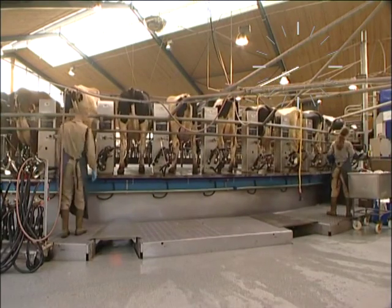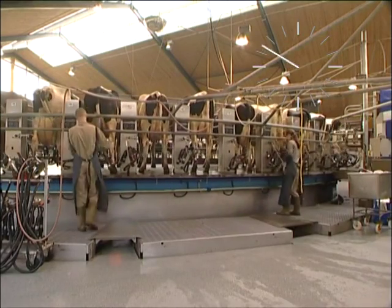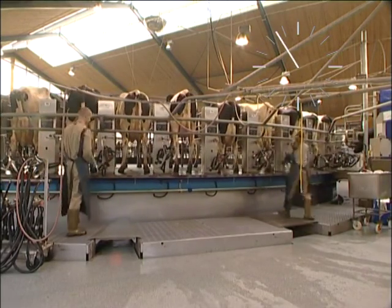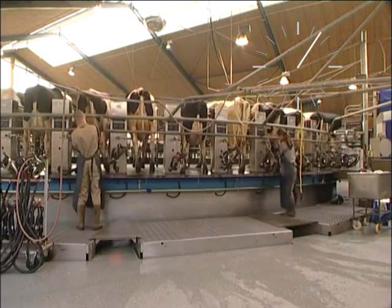The distance between Egle and Remantas has to be just right, and the rotary has to be set at the right speed to ensure that the time between stimulation and attaching the cluster is at least a minute.